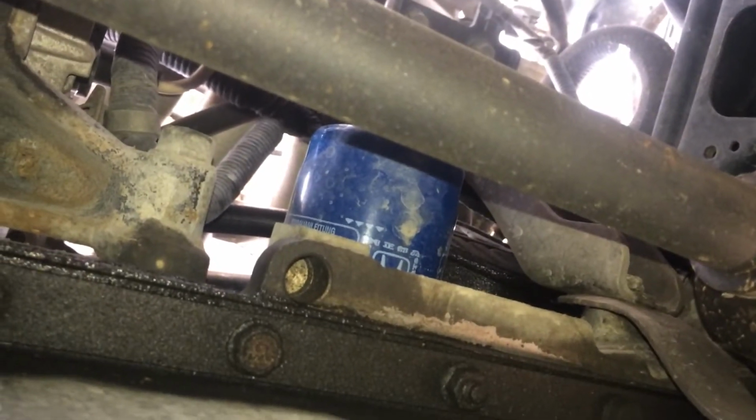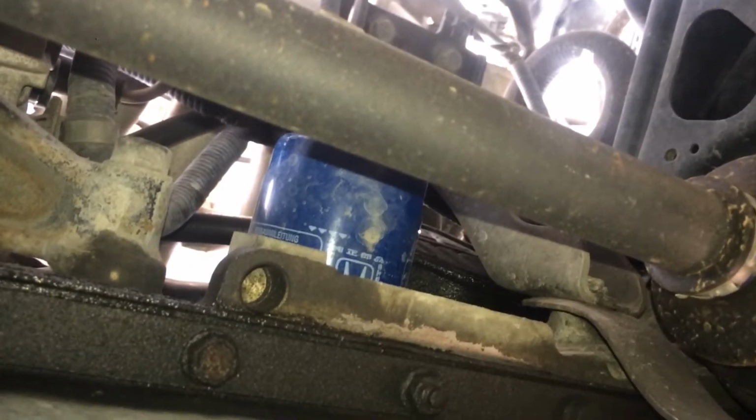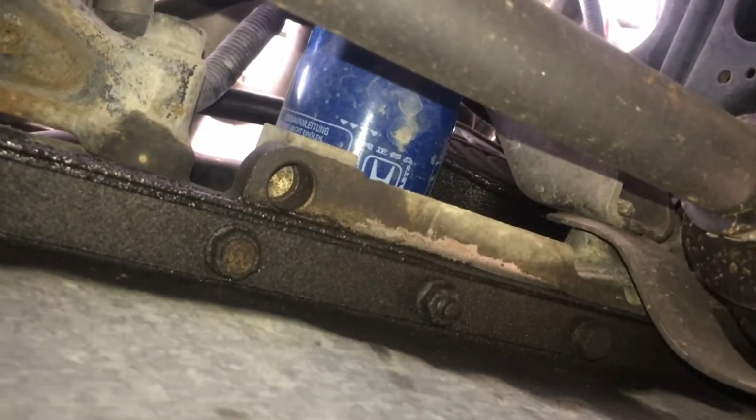Now, it can be a pain because sometimes people who change oil, they way over tighten it. You honestly don't need it very tight. It's a rubber gasket. It seals just fine without being cranked down all the way. It has pretty fine threads, so it's able to hold on there pretty well.